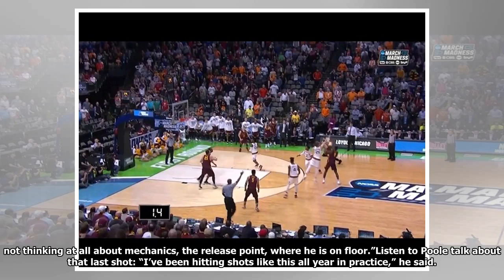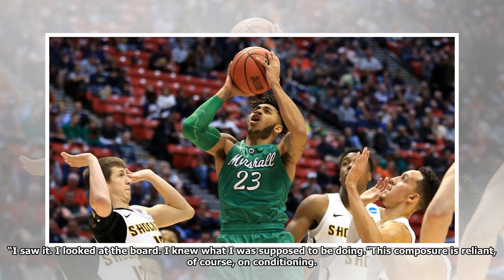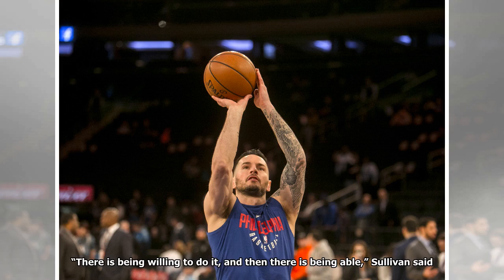Listen to Poole talk about that last shot. "I've been hitting shots like this all year in practice," he said. "I saw it. I looked at the board. I knew what I was supposed to be doing." This composure is reliant, of course, on conditioning. "There is being willing to do it, and then there is being able," Sullivan said.